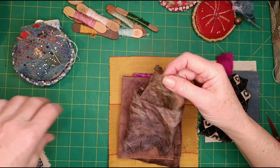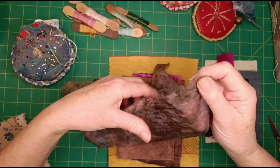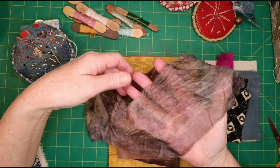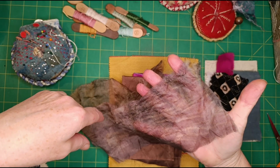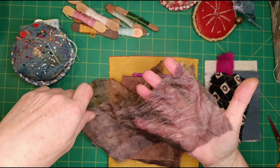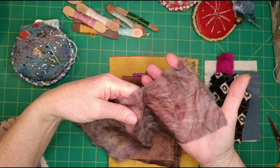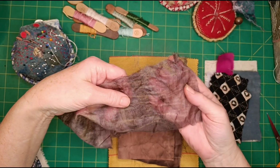This little beauty. This is some Japanese silk, and it's so fine. I hope you can see that you can see my hand through it. You see how fine it is? It would be a real shame to back that, in my view, with interfacing. The beauty of it is in its translucency and its softness and its drape. So I really wouldn't want to do that to it.